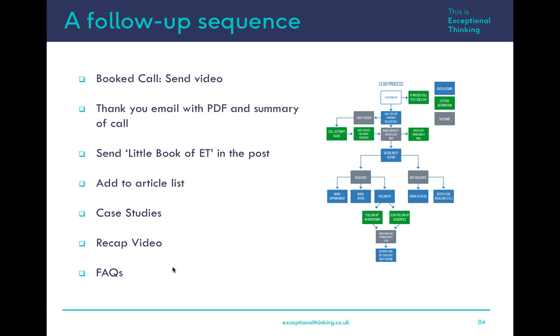And that's the end of the sequence then. So there is another part of the sequence which I'll tell you about in a second. But if they're not responding or buying at this point, I'm kind of thinking, don't think you're that interested really, and I might move on.